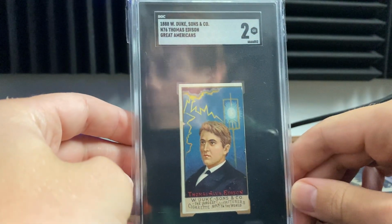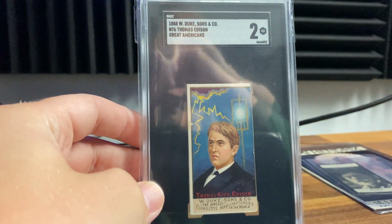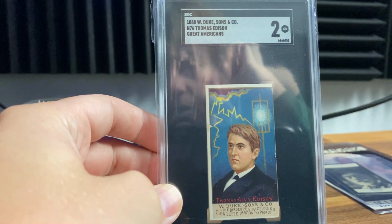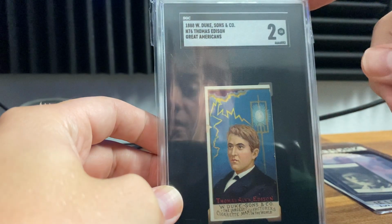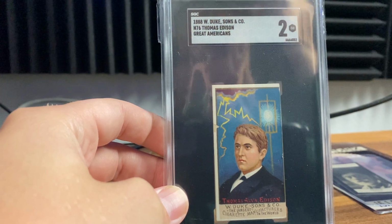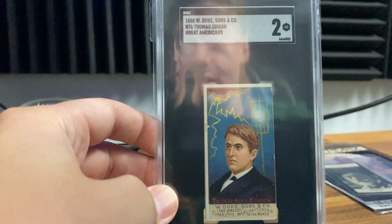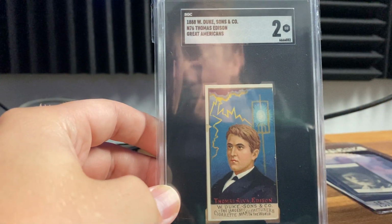So I actually picked this one up on Facebook, a collector I bought from quite a few times over there. And he knew that I was going after N76s and also Thomas Edison cards. I've talked about it on channel a few times. But my degree I went for in college was electrical engineering. I don't use electrical engineering now. I'm in data science. So different realm, but very complex math at times.